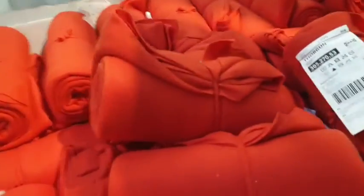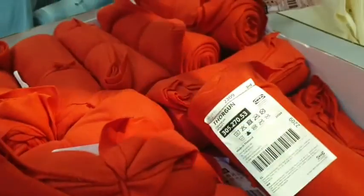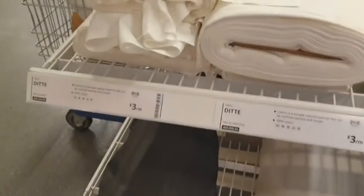This is some plates here. This is cushions. I don't know what those are. This is a chair. This is what we got at home. This is a chair. This is the seats. Those are pillows. Those are pillows again. This is similar to a picnic blanket. And the cushions.